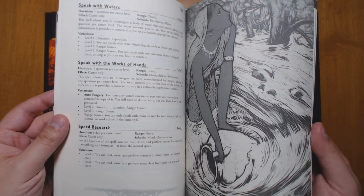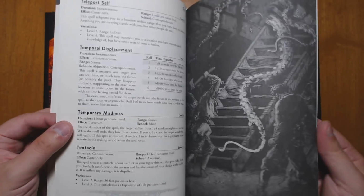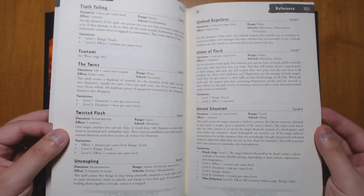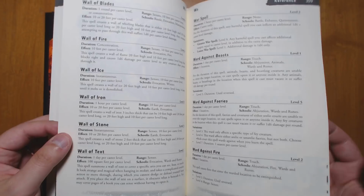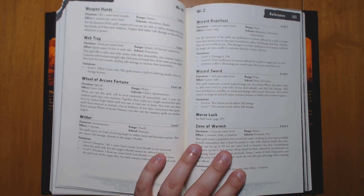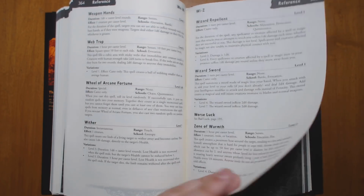You got just a huge variety of stuff. Speak with Waters, Summon Animal, Teleport Self. You got Tentacles, Truth Telling, Undead Repellent, Wall of Blades. You can be a wizard of any sort of variety and specialize in almost any school, and you could have a huge variety of stuff that you can use to really flesh that out.